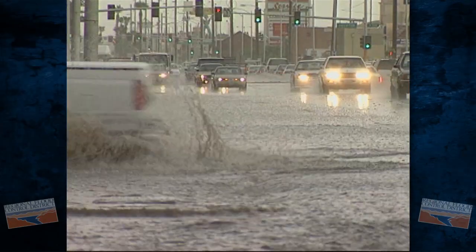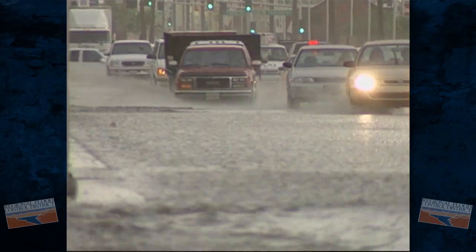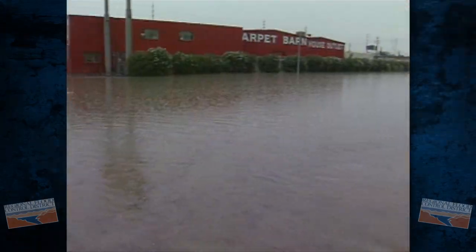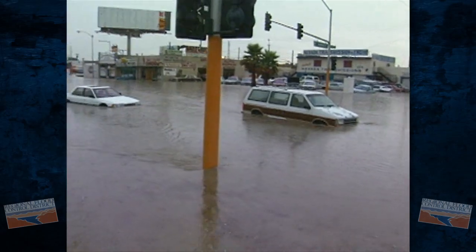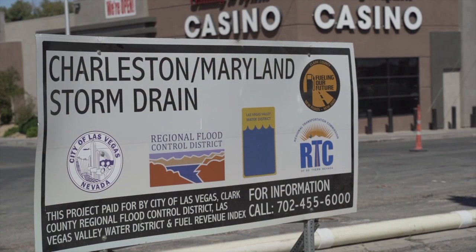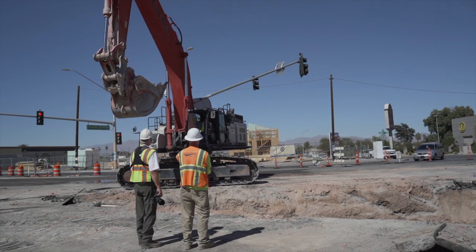Well, another major project is underway along Charleston Boulevard, an area that's had a long history of flash flooding. Those that have lived in Las Vegas for many years know all too well the problems flash flooding has caused for our city. But thanks to the many efforts from the Clark County Regional Flood Control District, the Charleston Underpass has not flooded since 2009. And more efforts along Charleston are currently underway to assure the entire area is free of flooding.